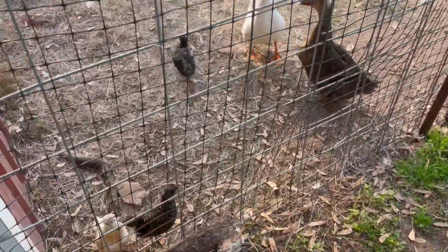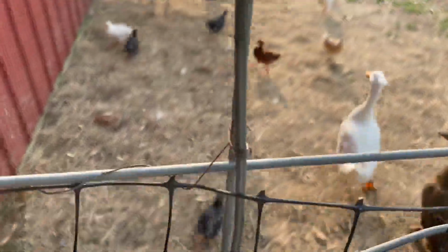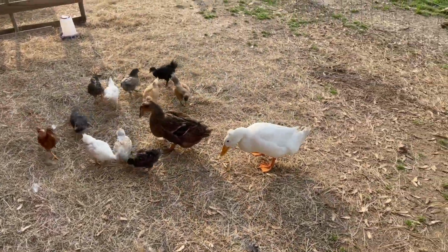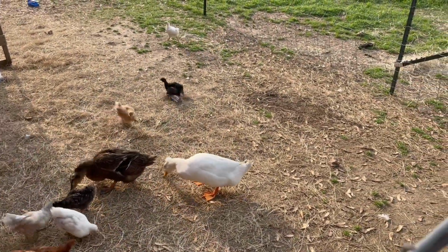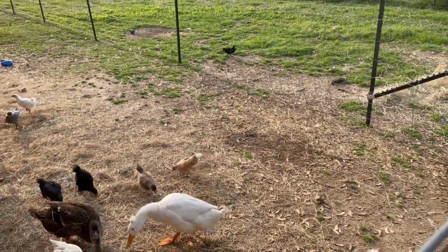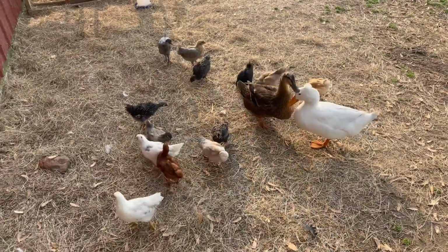Also, we got 19 pullets from a hatchery, and I think we have about 15 left. Three or 4 died, I'm not for sure. It happened after we took them out of the brooder. They were inside the house in a brooder, and I couldn't take it anymore. They had to come outside.